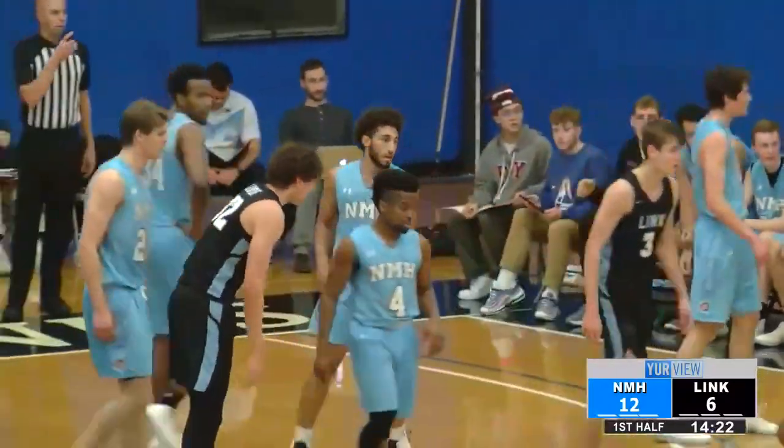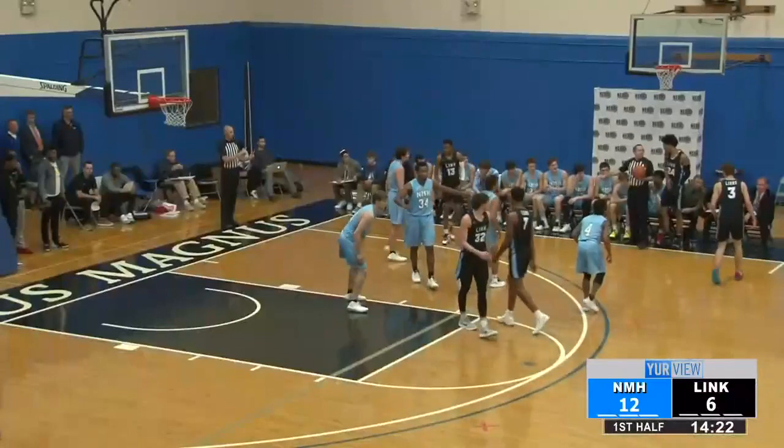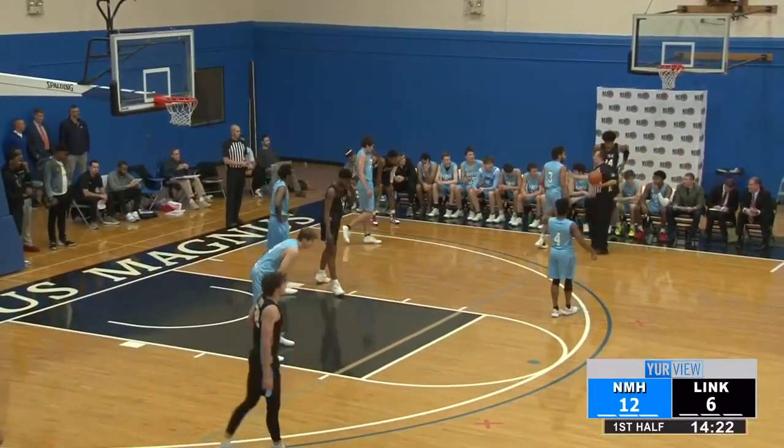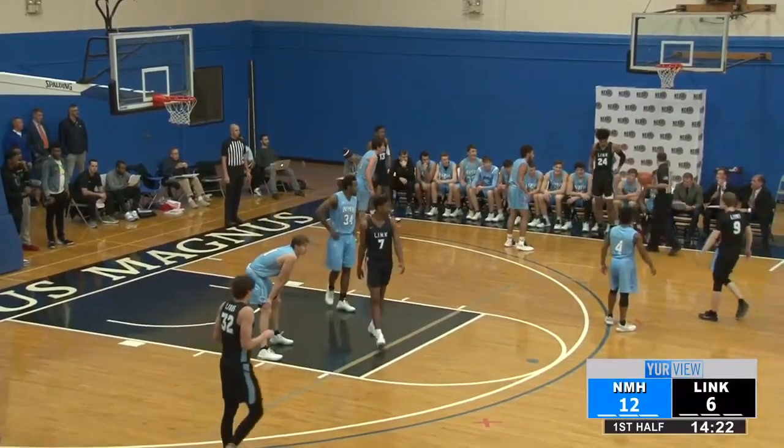Luka Lukevich from Germany. Very active for NMH so far. Terrific fit for their system because he's a high IQ player with good size at 6'8" in the front court.